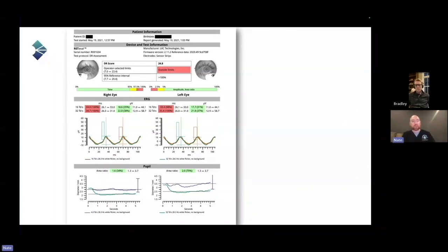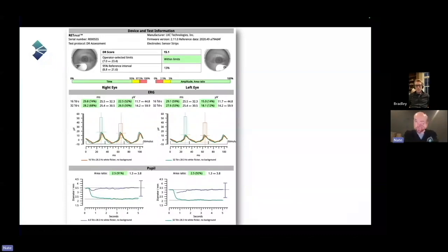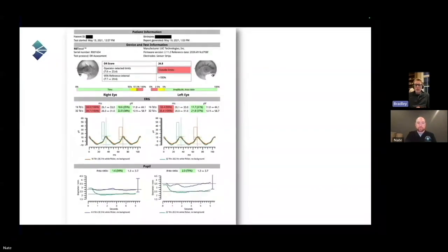Dr. Grant, any pearls that you have when you interpret these DR scores? No, I start right at the top with that number. I think that patients, again, you'll hear me compare this to glaucoma management so many times, because I think patients just like they really cling to their IOP, right? They want to know what their number is when you're seeing them so often. In the same way, the DR score gives that kind of influencing factor to the patient. They want to know what that score is. Is it better? Is it worse?